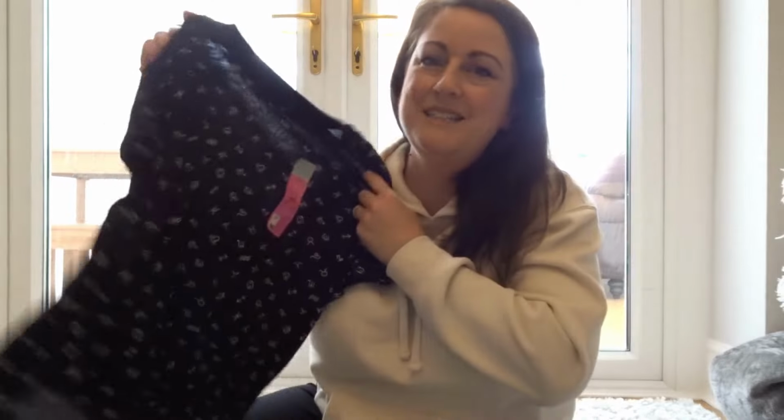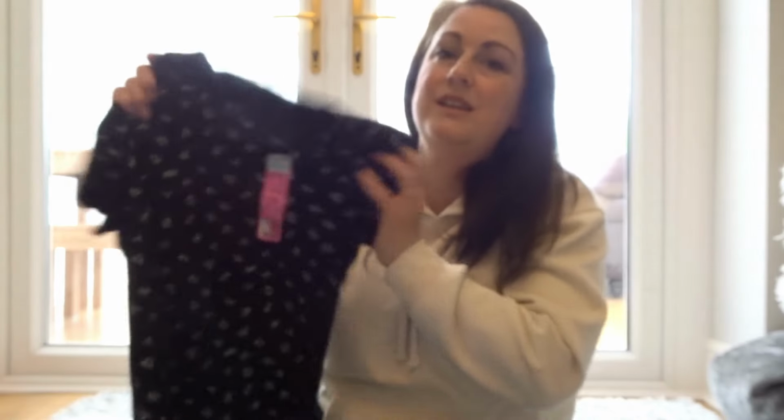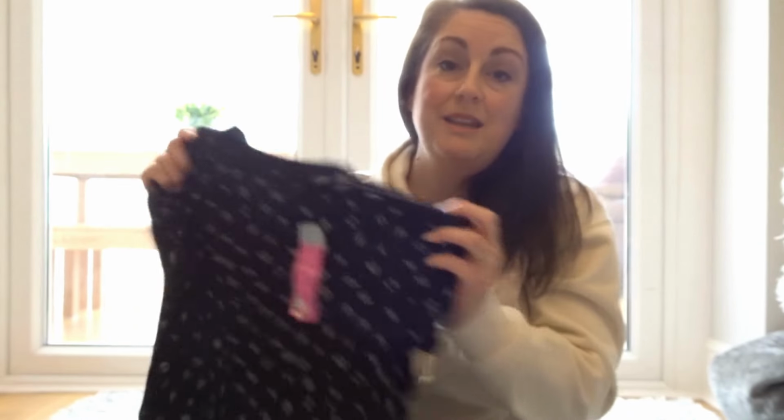£1, guys. I mean, I know a lot of these t-shirts only start off at £3 anyway, but £1, how can you not buy a simple t-shirt like this for £1? What can you buy these days for £1? In all honesty, buying a t-shirt like this from Primark, I just think that's amazing value.